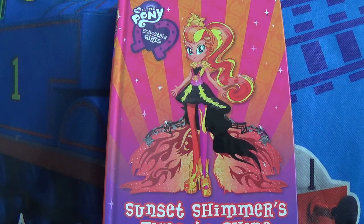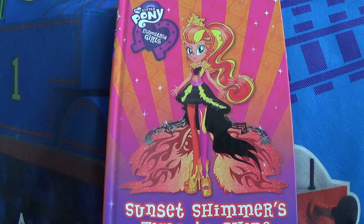For Sunset Shimmer, though, she is trying to figure out her place, because although she is a very bright student, she really doesn't have much of a purpose, because she once wanted to control magic in the human world. Well, that dream's just gone. As we all saw in Equestria Girls 1. So, what is her purpose? She's not quite sure. And a lot of the students don't really know.